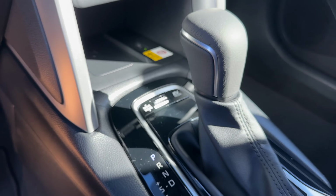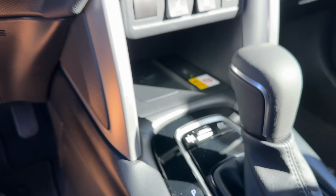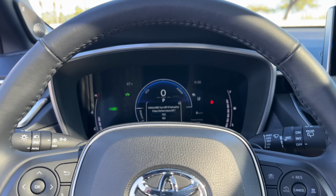Now, my complaint with EV mode is it kicks off after about 15 miles per hour. So at lower speeds, you are saving some fuel when the car is running really inefficiently. So we're gonna drive it. We're gonna drive the Model Y. We're gonna compare and contrast the differences between the two and why you might like one over the other. But overall, this vehicle is nice because it adds a lot more space and sits up a little bit higher.